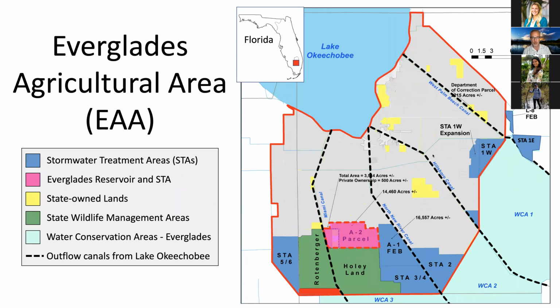It's important to know that water doesn't flow directly from Lake Okeechobee into the Everglades. What the Everglades gets is the runoff from these primarily sugar fields that add more fertilizer. That water has to be cleansed through these filtration marshes so that we're not continuing to pollute the Everglades and see further expansion of cattail across the ecosystem.